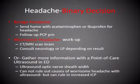So I know you all have children like this with a headache, and you need to think through your binary decision. Is this a benign headache? Can this child just be sent home with ibuprofen or acetaminophen and follow up with her primary care physician? Or is this indeed a worrisome headache? Is this something that we need a CT or workup on? Should we order a CT or an MRI in the emergency department? Should we get neurology to see this patient? Or should we do a lumbar puncture?